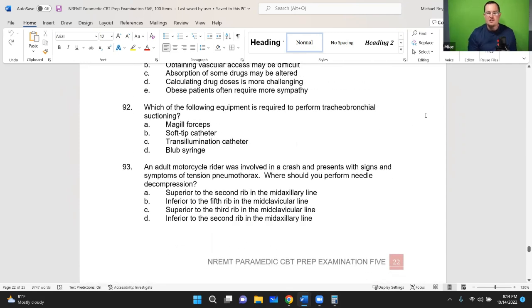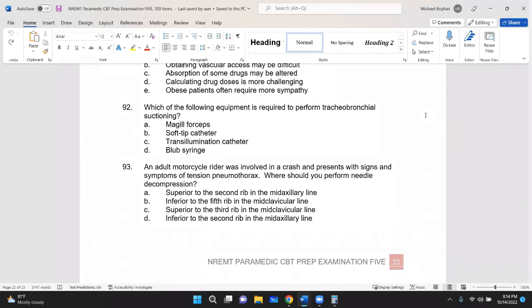Number 92. Which of the following equipment is required to perform tracheal bronchial suctioning? I did this recently on a patient. Oh, that's B, soft tip catheter. Remember my whistle tip advice for suctioning: if you can't see where the tip is going, use a soft tip.